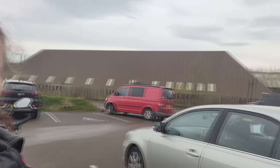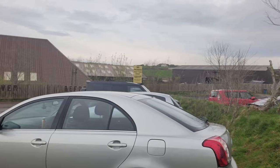We have arrived. It's not as busy today either, and it looks like it might actually be better weather today. So fingers crossed, let's get going.